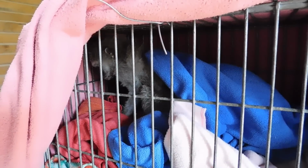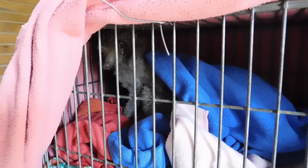Unfortunately, this little one didn't make it. The wounds were far too serious, and he passed away peacefully in the evening.